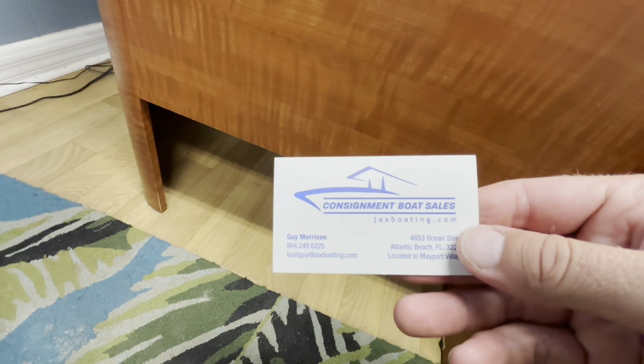We've been here 24 years. Basically, they bring the boats to us. We charge them a percentage. Yes, sir. Like real estate for boats.